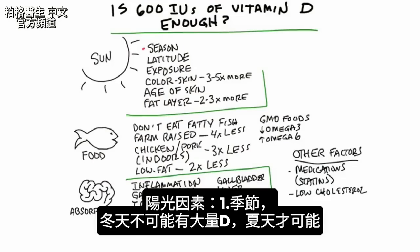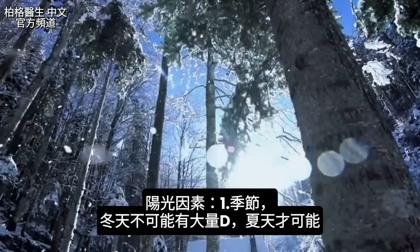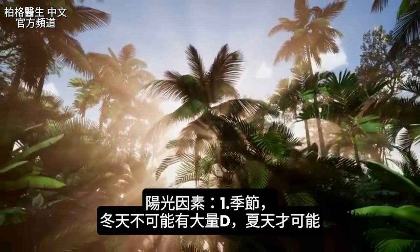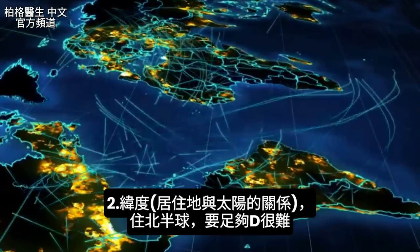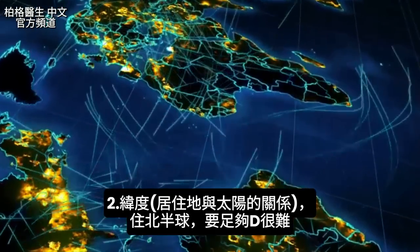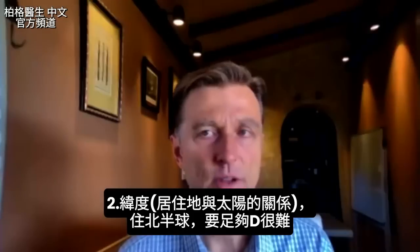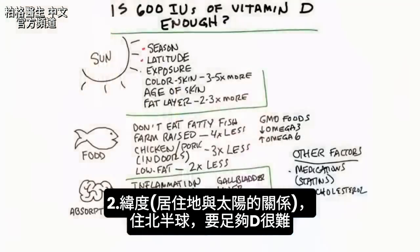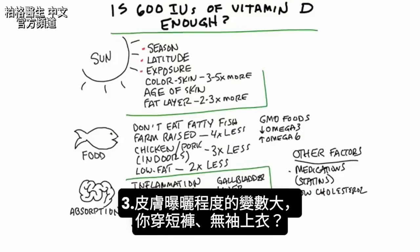The season, okay? Obviously in the winter, you're not going to get much vitamin D. In the summer, you may get enough vitamin D, but it's really depending on your latitude, where you live in relationship to the sun. So if you happen to be living in the northern hemisphere, you might have a big problem in getting enough vitamin D. And then you have the topic of exposure to your skin. And this is just another big variable.